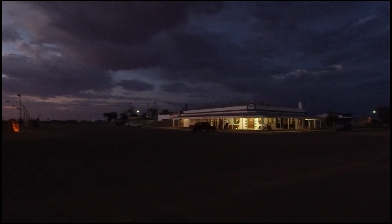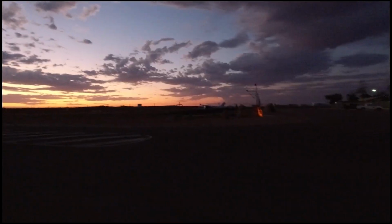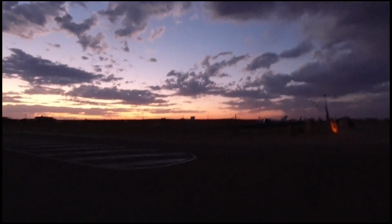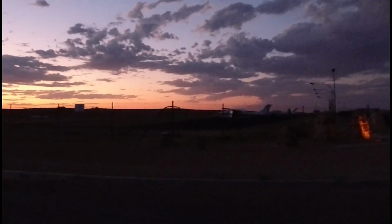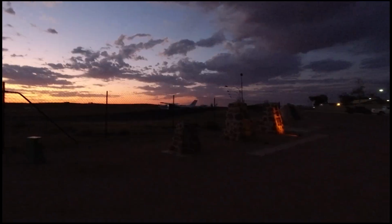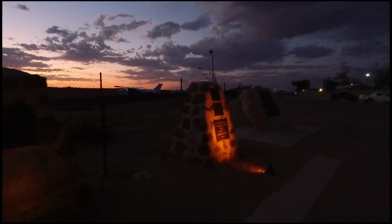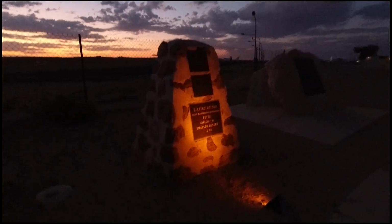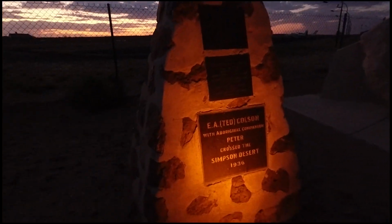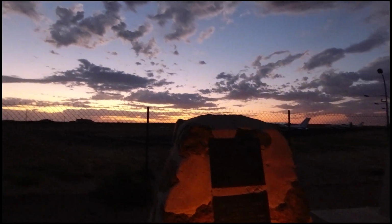So there's the pub. We'll get that in the morning as well so you can check it out. And this is the airport. There's some planes over here. Let's go have a look, Missy. I did speak too soon. I had a fly come around in my head. Some little light aircraft. I think they're little Cessnas. Looks like a little memorial here. Hang on, we'll go around behind. So what's this one? Simpson Desert. Oh, memorials. How gorgeous is that?